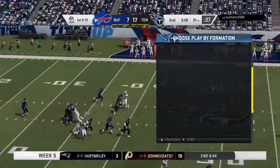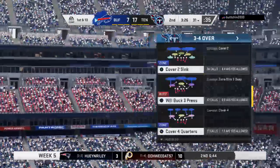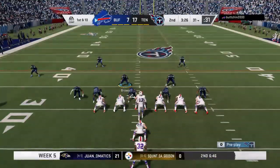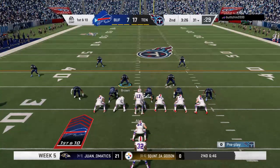A second quarter score from down in Houston. And the Texans have scored again and moved in front by a couple of touchdowns. We'll be sure to keep an eye on that one as we go along here.